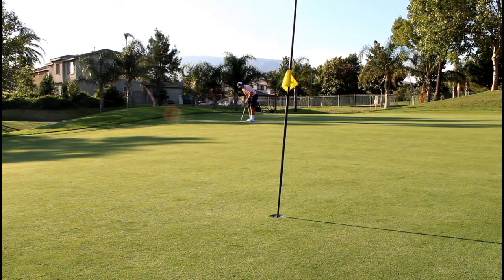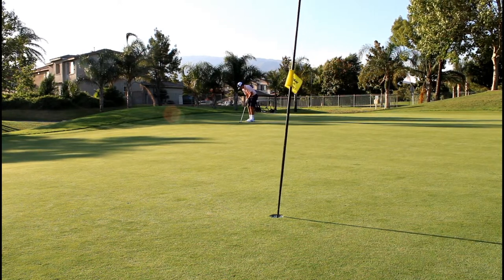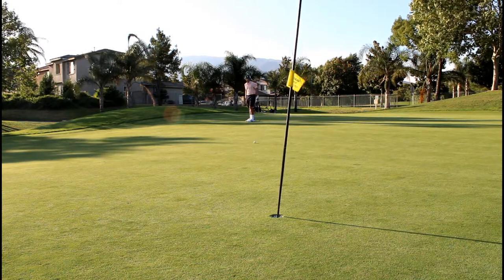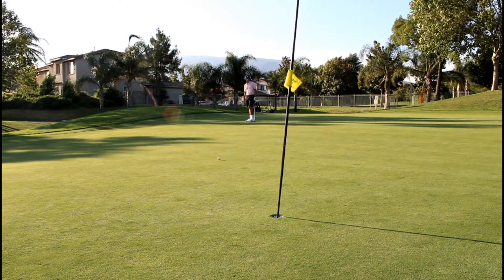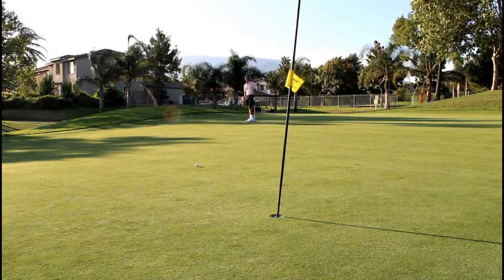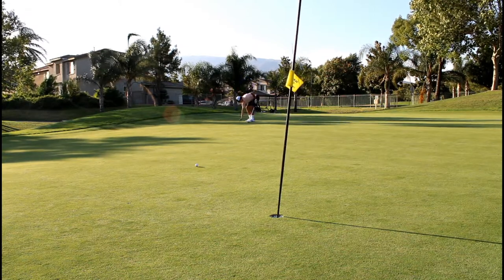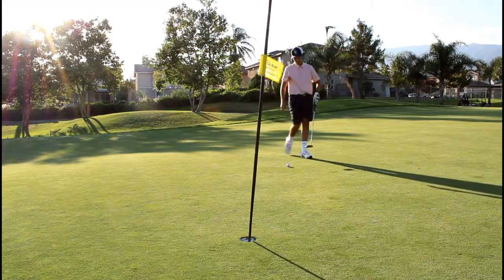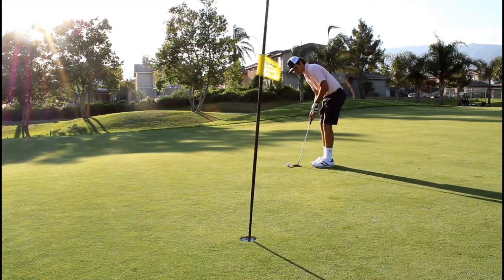Aiming really far right. Wow. Tom, not gonna lie, that was pretty bad. Yeah. All right. Tommy's got about 8 feet for par. See if he can flush it.